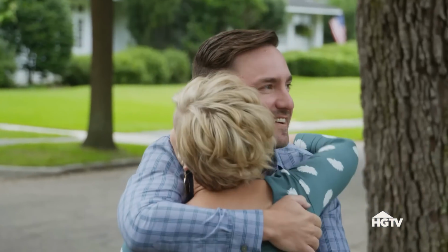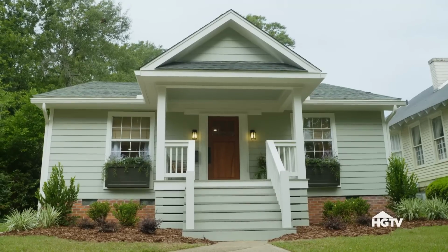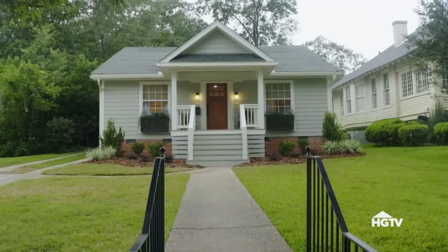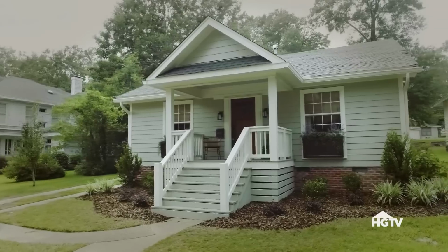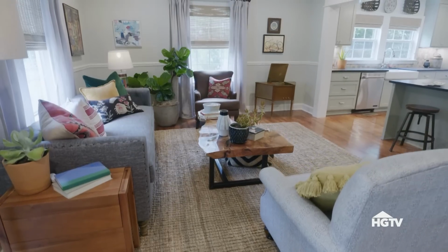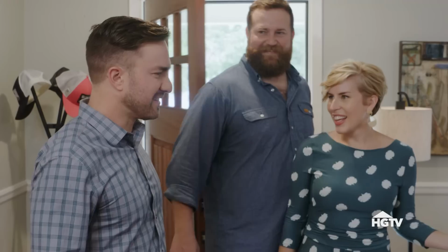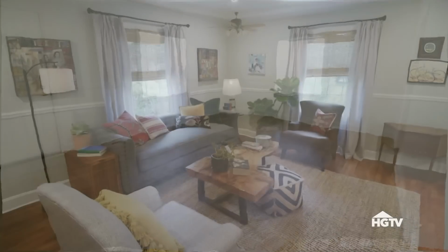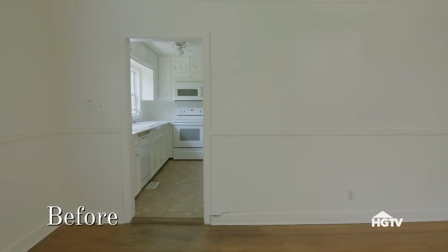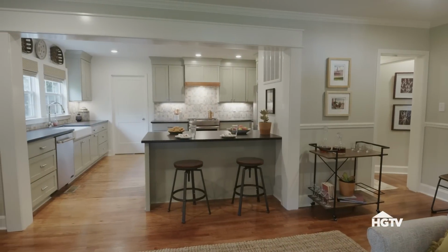Killed it. You love it. Oh my goodness. Still the greenhouse, it's just not that green. I thought it would be great. A really soft sage. Love it. Check it out. Oh, wow. That's awesome. Oh, it's perfect. I love it. Feels like a completely different room. Y'all did an incredible job in here. Unbelievable. I mean, it really is.